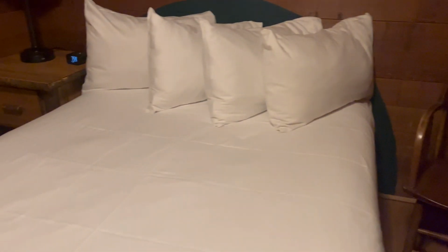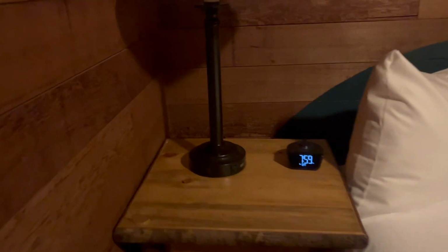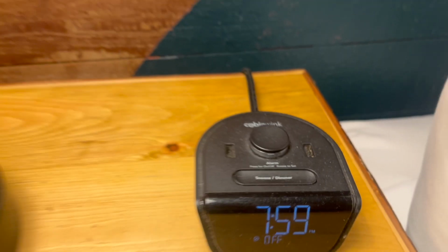And we have a nice little chair and luggage rack, a nice double bed. There's a light with a fan, not that we need it right now. There's an alarm clock over on this side with plug outlets here in the lamp as well, which is really cool. And a little Bible in a drawer. There's also USBs on the alarm clock. So there's an outlet and 2 USBs just there. So that's quite decent. You can see all the wood detailing up top.